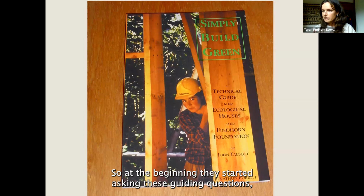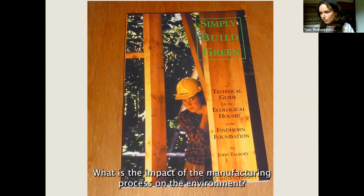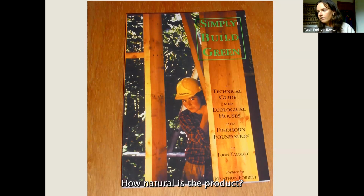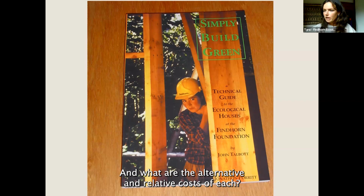At the beginning, they started asking these guiding questions: What are the energy and transport requirements of the product? What is the impact of the manufacturing process on the environment? How natural is the product? What is the stability over time? What is its impact on the residents living in the dwelling? And what are the alternative and relative costs of each?